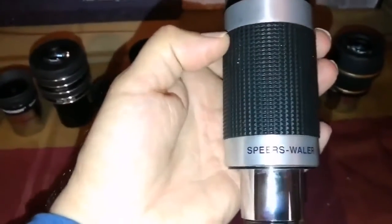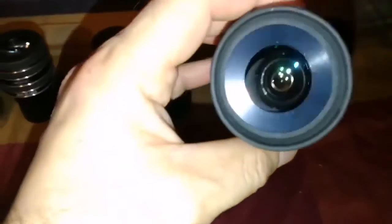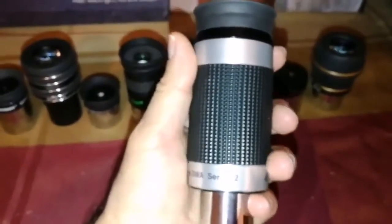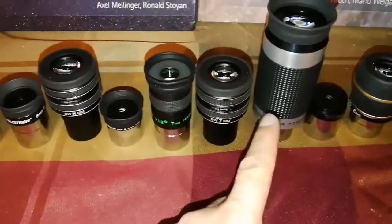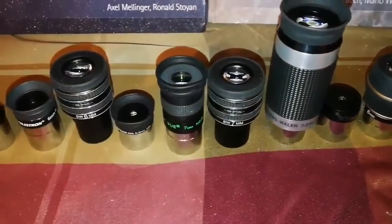Antares Speers-Walker eyepiece, Super Wide Angle Series 2. Good eyepiece, quite heavy for the 7mm ones. Long, quite heavy, tall, and good eye relief, and build quality is good. The only thing is that it may be a little bit more expensive, or you cannot find it. It's made in Canada, and it's difficult to find it these days.